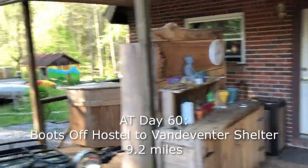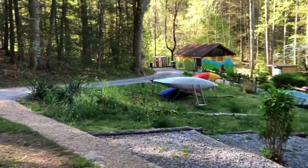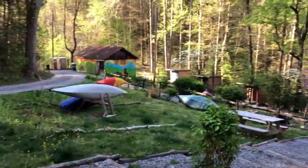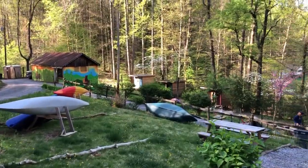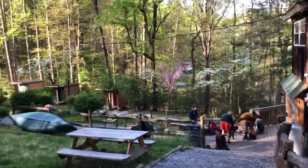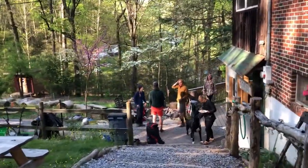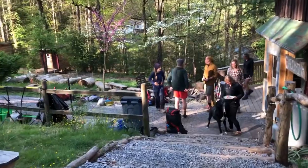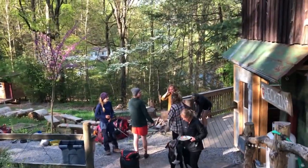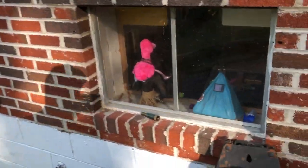I'm gonna walk around a little bit here at Boots Off and let y'all see a little bit about what we got. There's little cabins down the hill there. It's kind of neat. We got a doggy down here. I don't know if these folks are coming or going. I don't know if I recognize them or not. We have some of each. We got the flamingo riding the monkey inside there. That's pretty cool.